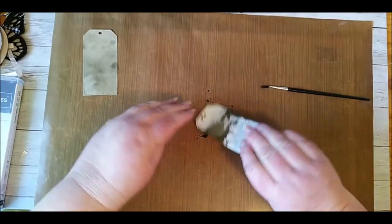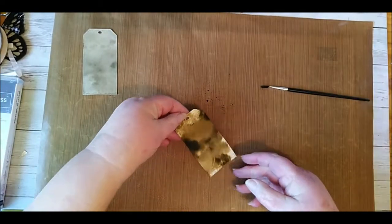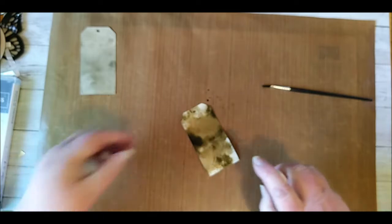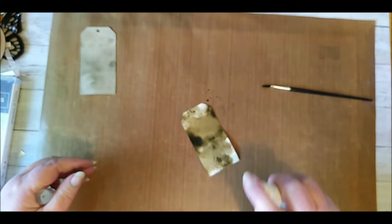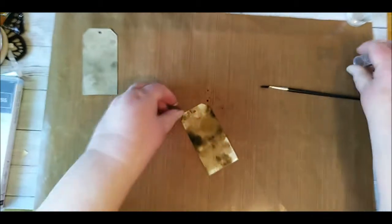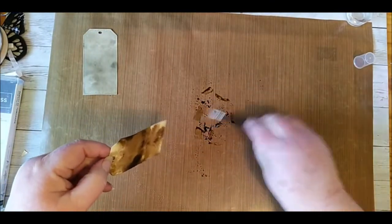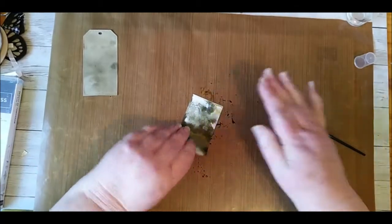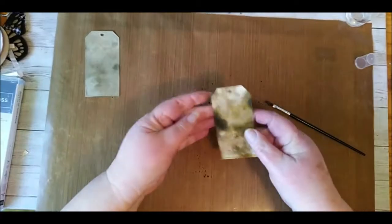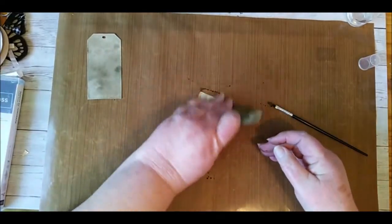When I used to do scrapbooking years ago, walnut ink was a good thing that people liked to use on their scrapbook pages. I'm just adding a bit more water to this because I want some of that colour to flow a little bit. Just going to add a little bit more ink around there because I do want to get rid of some of that very vanilla. Yeah, so walnut ink was used a lot for giving that aged look.